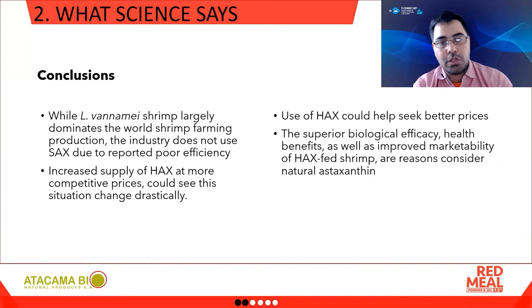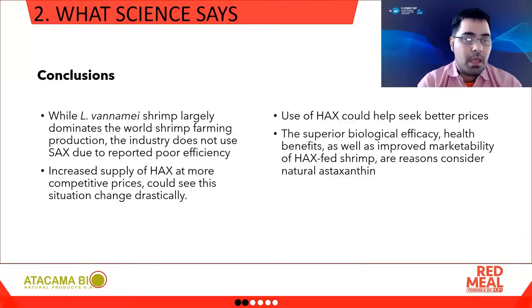Some remarkable conclusions of these articles are the following. While the Vannamei shrimp largely dominates the world shrimp farming production, the industry does not use synthetic astaxanthin due to its reported poor efficiency. An increased supply of Haematococcus astaxanthin at more competitive prices could see the situation change drastically. The use of Haematococcus astaxanthin could help seek better prices because of its superior biological efficacy, health benefits, as well as improved marketability of natural fed shrimp.